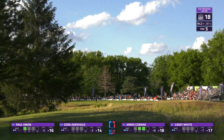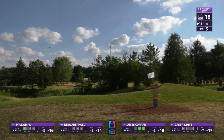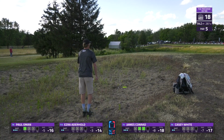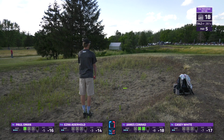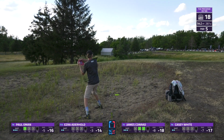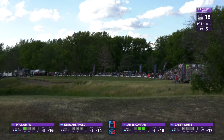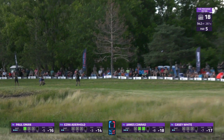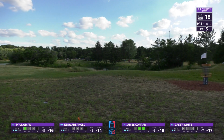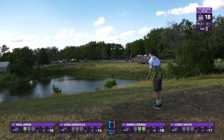And Conrad also looking to attack the green here with this shot. Gives it a good move. And comes up a little bit short there. Looks like he did make it over the water, though. I think he's in that bunker on the left-hand side of the green. We'll see what he has. That also comes up a little short. Yeah, ends up pulling it out right. He's going to have a long headwind putt now for his birdie.